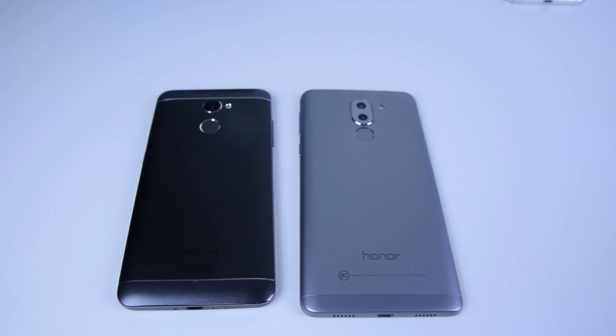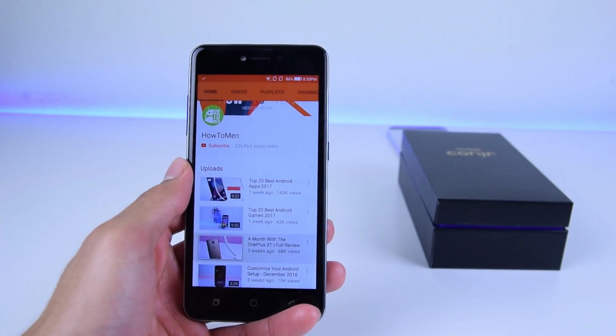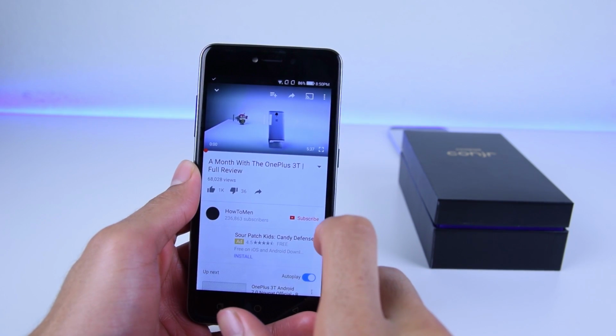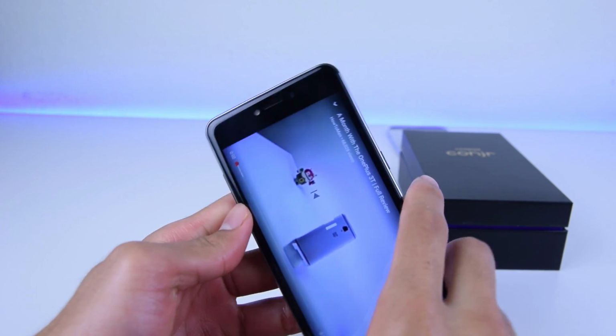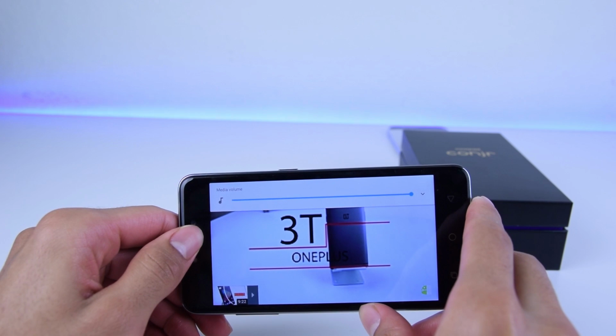But if $200 is all you can do, then I would definitely suggest checking out this phone because I think it's the best option at this point. And it is by no means a bad phone. I was using it for around 3 days and I found it to be a pretty enjoyable experience even though it wasn't my iPhone or my Nexus 6P.